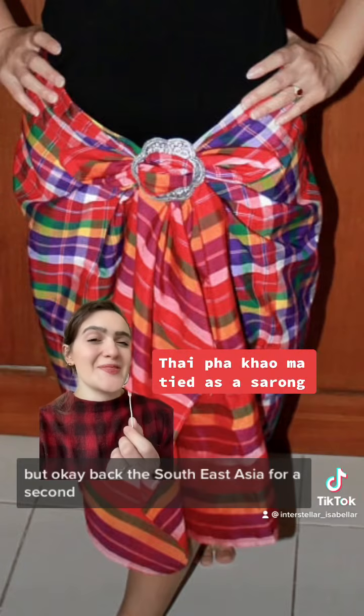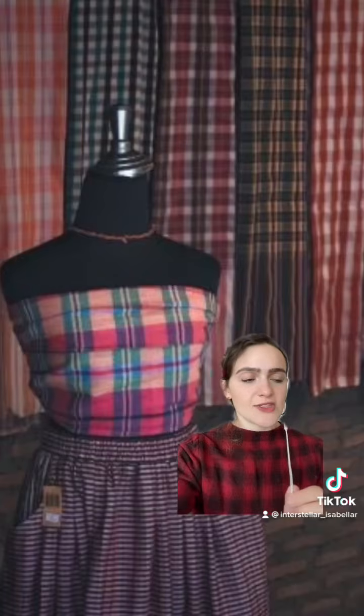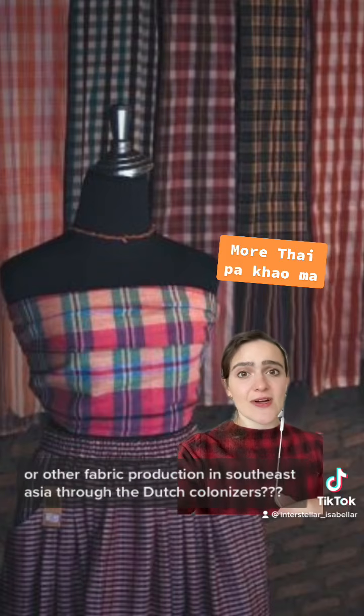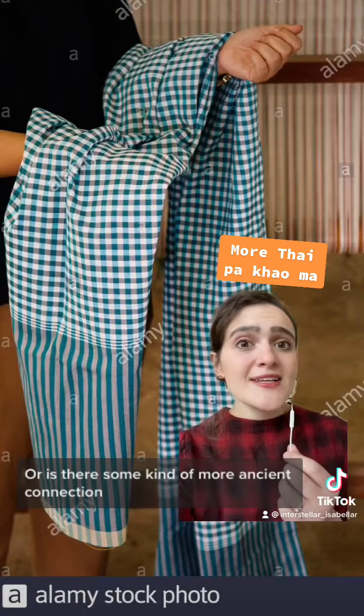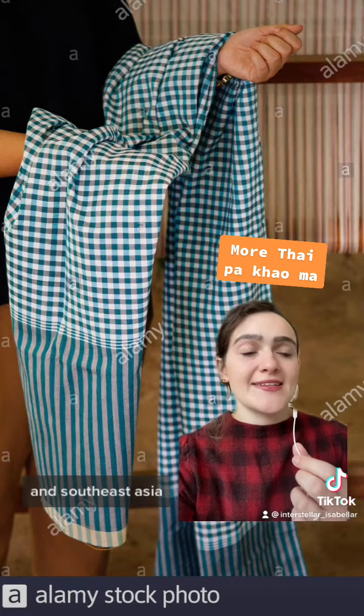But okay, back to Southeast Asia for a second. I'm sorry this is so confusing. I'm still trying to figure all of this out. So my question is, did tartan go back to influence gingham production or other fabric production in Southeast Asia through the Dutch colonizers? Or is there some kind of more ancient connection between Western Asia and Southeast Asia?